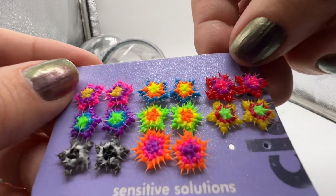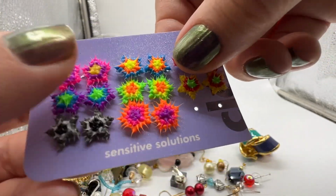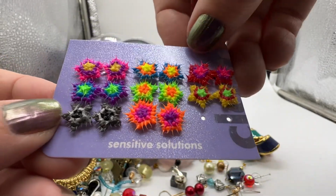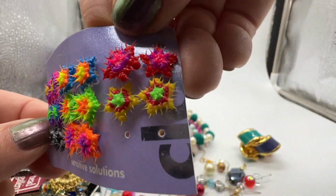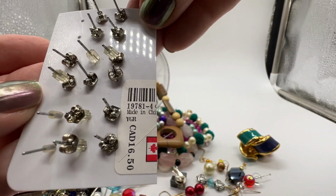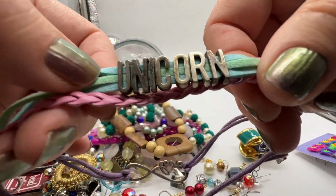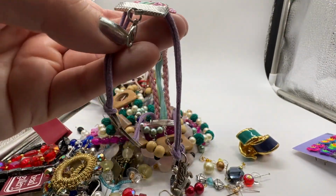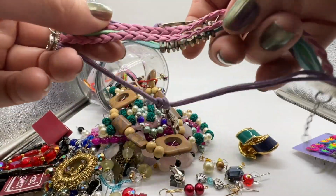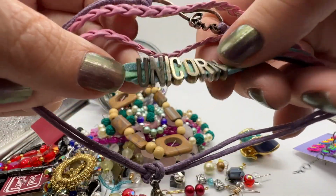Well, these are cool. Claire's. I had some like this in a jar recently, and I was saying, I bet you those would actually look quite attractive on, well, they're very bright, and they would definitely show. And they're like rubbery stuff. Cute. Not expensive, you know, not worth anything. Unicorn. That's actually cute. Look at those colors. Oh, and it has a little unicorn charm. And the love. Cute.